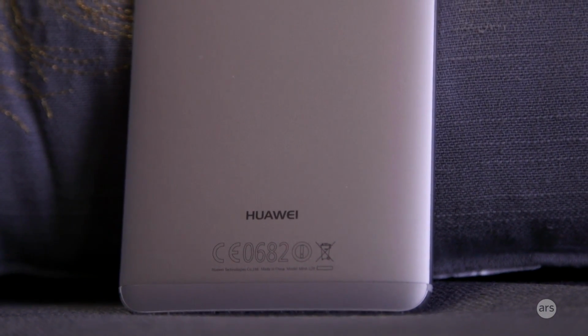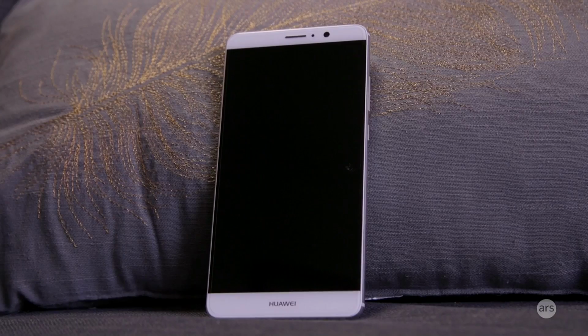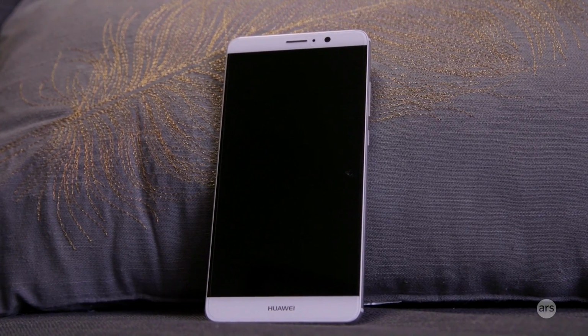The Mate 9 is a pretty solid smartphone. It performs really, really well. It's up there with the Galaxy phones, all the Apple phones, even the Google Pixel in performance. So if you choose to buy this, you're gonna get a phone that can do the hard work.